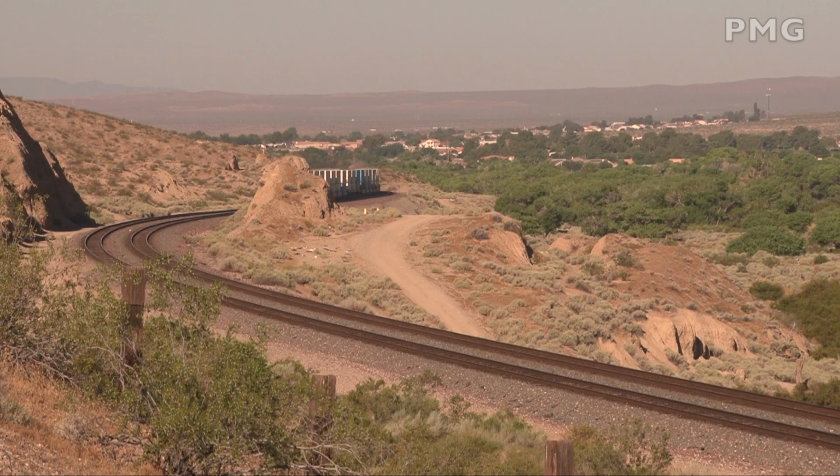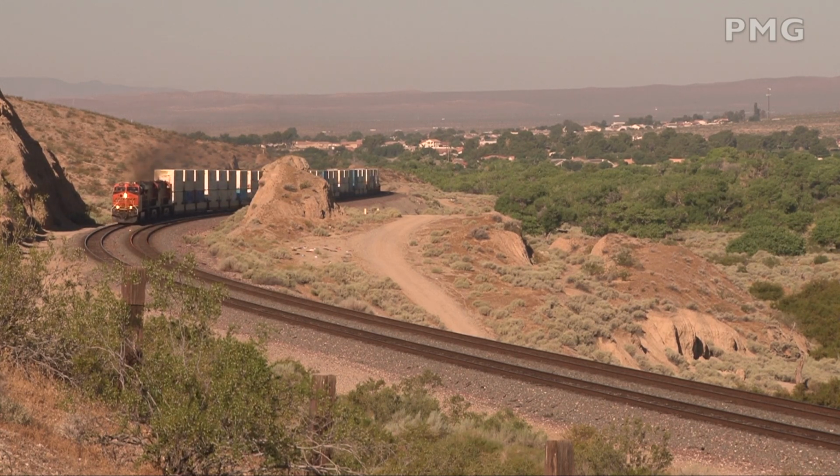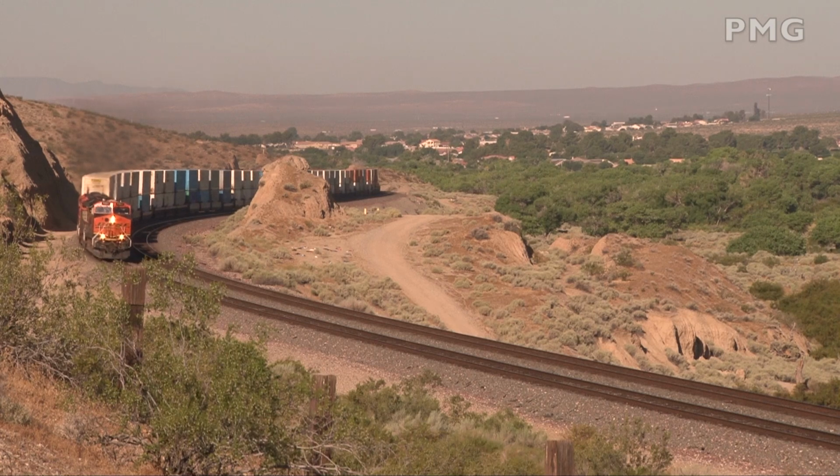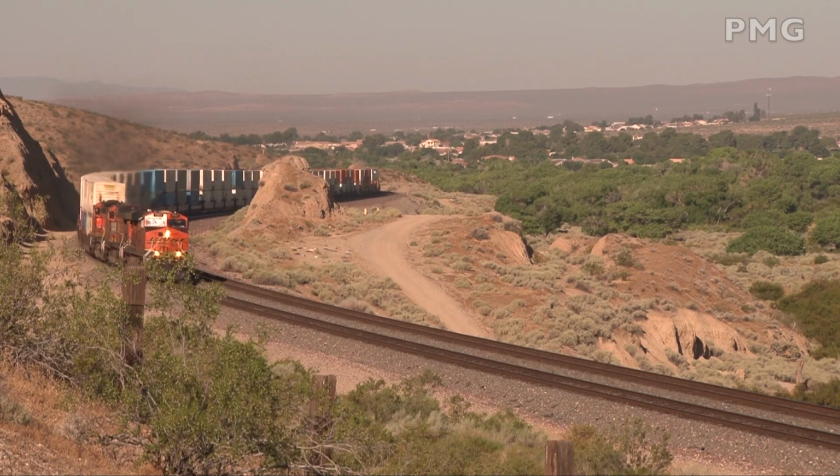We returned the very next day, on July 2nd, 2020, and caught even more great action in the Narrows, starting with an eastbound stack train. Part of Helendale can be seen in the distance. In the 1860s, the short-lived Pony Express had a stop with a stone station built near the river's edge back when the town was still known as Point of Rocks.